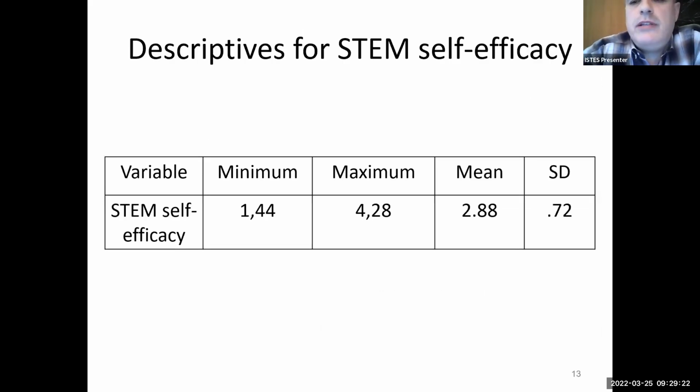Here are the descriptive statistics for the scores that participants obtained from the STEM self-efficacy scale. As you see, self-efficacy scores range from 1.44 to 4.28, with a mean score of 2.88, just above the midpoint of its scaling range. And the standard deviation value is 0.72, which shows moderate and narrow dispersion of the data, suggesting that the participants were very close regarding this characteristic.